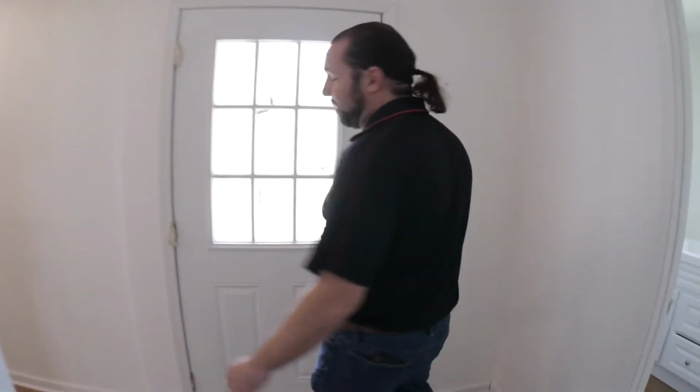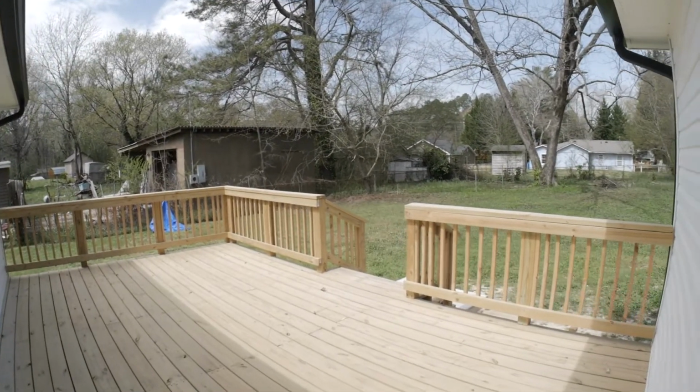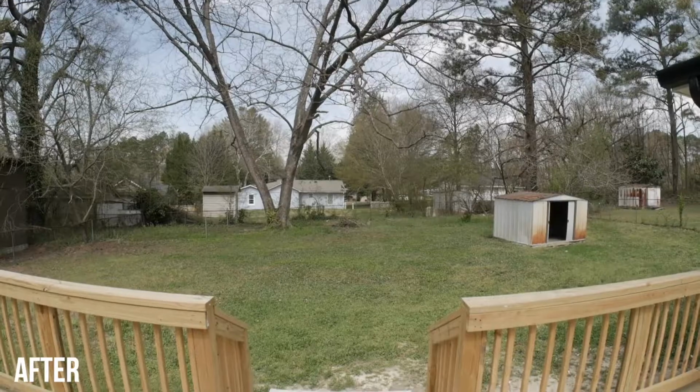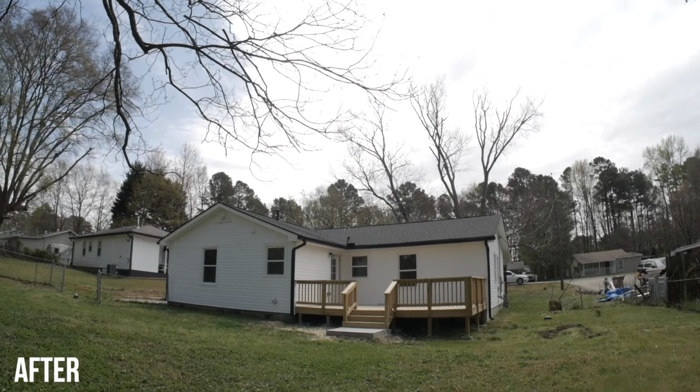The permitting process going through COVID was just crazy here. And then we added on this back deck, new siding as well, fenced in backyard, still have a little bit of landscaping to do. And this house will be hitting the market in 2 weeks. So if you guys are looking for a house in Marietta, 1,100 square feet, let me know.